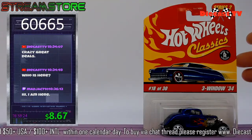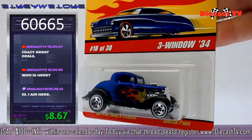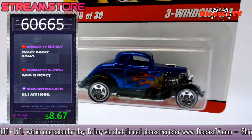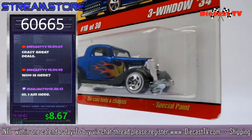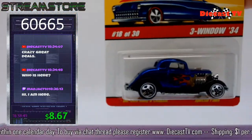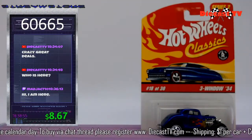Now, I've seen a lot of Hot Wheels '34 Ford 3-window toy cars come through my way. But look at this Hot Wheels Classics. This is heavy. I could barely even keep it in my hands. Look at those white wall tires, that gorgeous paint. And like I said, must be full of lead because this thing weighs like a brick. Simply gorgeous. If you don't have any '34 Ford 3-windows, this is the one to get. Put 60665 in the chat and put this in your collection now.